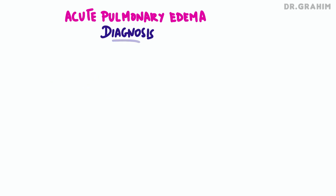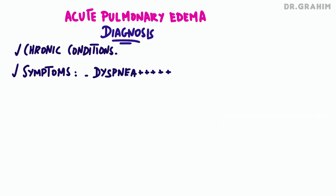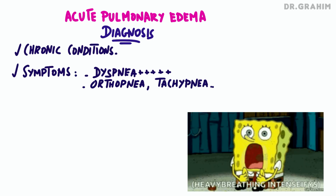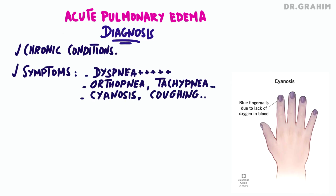First, clinical presentation. The patient may have chronic conditions such as heart disease, kidney failure, or chronic lung disease. The main symptom is dyspnea or shortness of breath, which often appears suddenly, especially at night. Dyspnea may be accompanied by orthopnea or difficulty breathing while lying down, or tachypnea, defined by rapid breathing, as well as cyanosis or severe coughing.